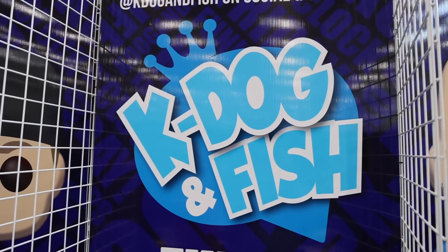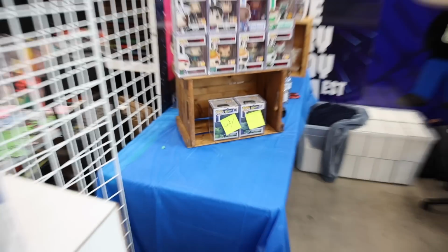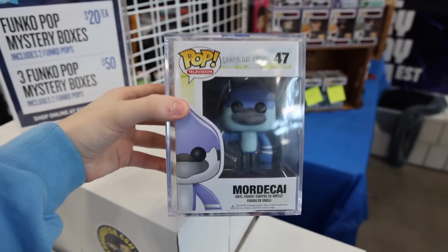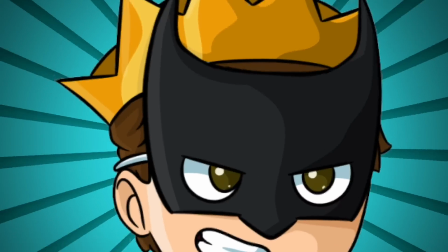And now everybody, we've got one more grail booth to take a look at, and check this out, the amount of figures they've got. They've also got some sold down there, and then I think I'm gonna be going for one today, guys. It is Mordecai from Regular Show. Wow, come on, this is perfect, I have to do it.